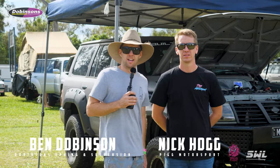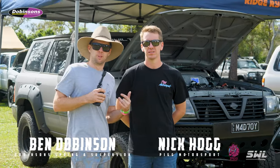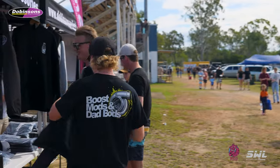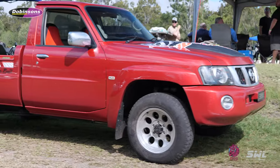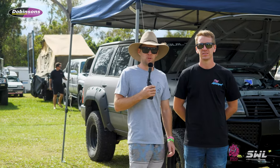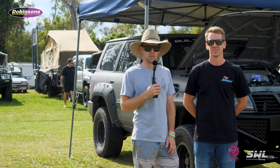All right, guys, we're back here again. Ben from Dobinsons, Nick from Pick Motorsport, and we're back at the King of the Strip for the third year now. Stacked field this year, over 85 entrants. We're going to have a quick walk around the pits, have a look at some of these rigs. Some incredible workmanship and some great displays of performance on show here.